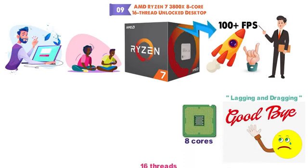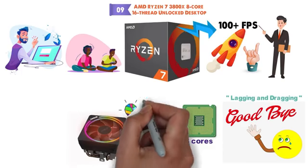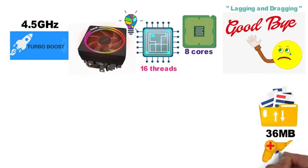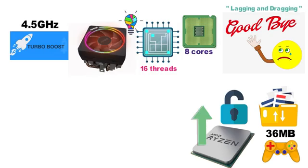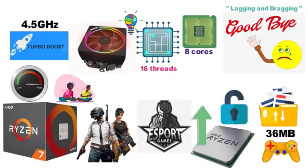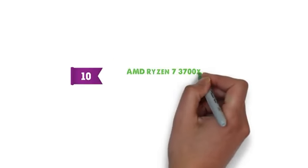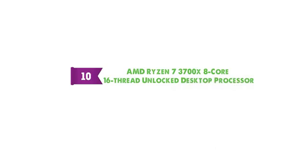This includes 8 cores and 16 threads, along with an AMD Wraith Prism cooler with color control LED support. You get a turbo boost of 4.5 GHz along with a 36 MB cache for games. It's unlocked, ready to be overclocked, and will perform at the highest level possible. This CPU is for serious gamers looking for maximum performance, especially if you are in esports leagues or hardcore multiplayer.